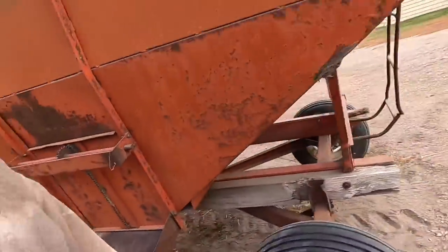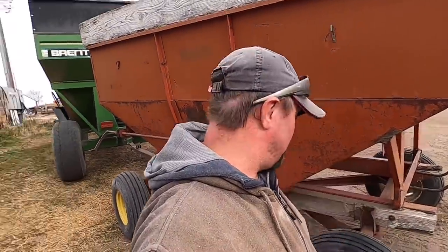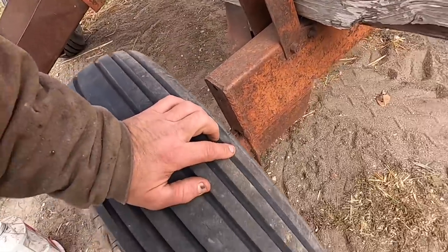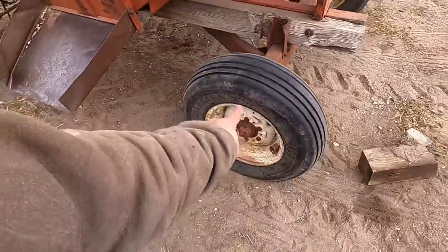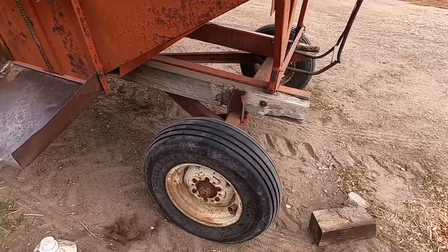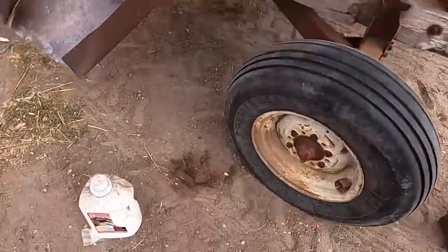So, that tire just started developing a leak last night, apparently. Either we ran over something, or sometimes if you get rust in the rim, it'll pinch the tube just a little bit and create a little hole in the tube. So apparently the tube has a little hole in it.